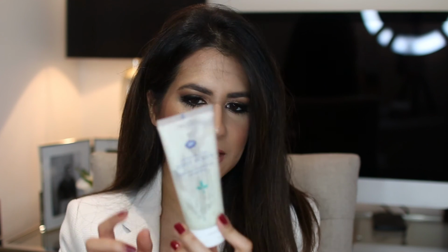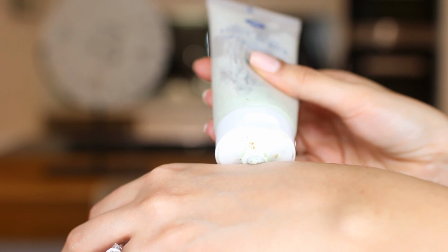And talking about feet, I also use a scrub like I mentioned, and this foot scrub from Boots is really good.